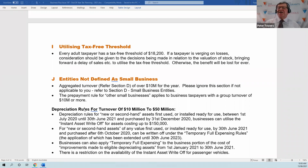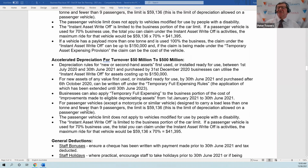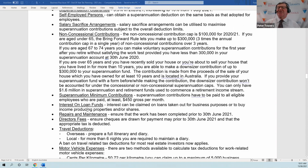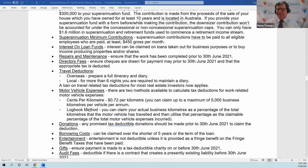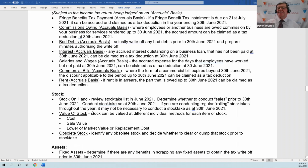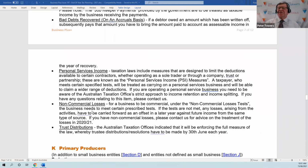The Section J is looking at entities not defined as small business, so turnovers over $10 million. And obviously that's not applicable to your small clients, but some of your clients will undoubtedly be interested in this section. A lot of the information is the same as what's contained in Section D, but it's there to enable a client, if they're a large taxpayer, a large business, to just have to read Section J without having to move from one to the other all the time. And there's a commentary on accruals basis of accounting, stock, employment contractor issues, income issues, personal services income.